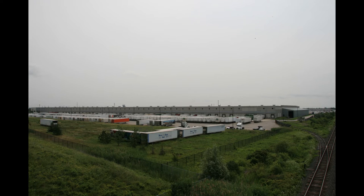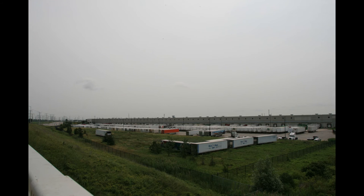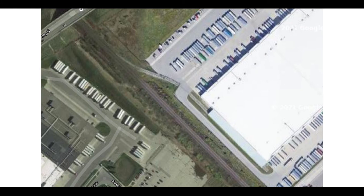I also took a couple more pictures to the left showing the size of the yard for the trailers and to give you an idea of just how big the Whirlpool facility is. Now looking from overhead, you can once again see the siding in light gray as it leaves the main line, crosses a roadway that appears to connect the north and south portions of the warehouse, and then into the shed.